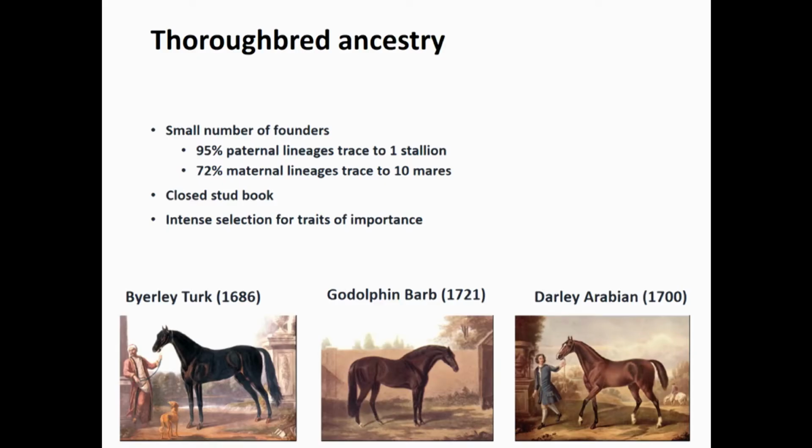While this sort of approach has been taken in a range of species and breeds within species, the thoroughbred in particular is an extremely useful model system to understand genes contributing to traits because of its quite unique genetic structure. The thoroughbred comes from a very small number of founders. On the paternal lineage, the Y chromosome, 95% of paternal lineages trace to just a single stallion, and 72% of maternal lineages trace to about 10 mares.